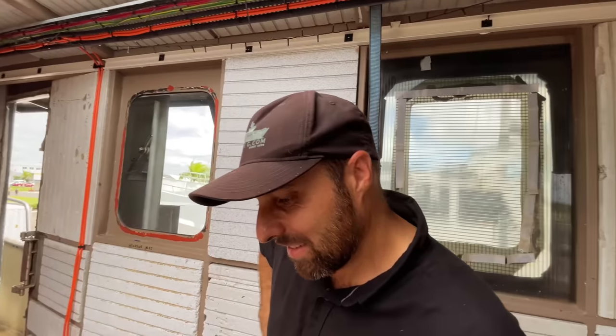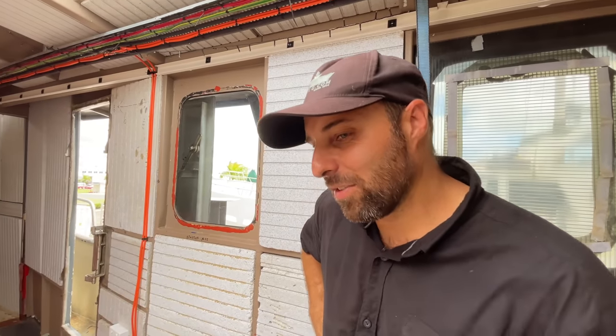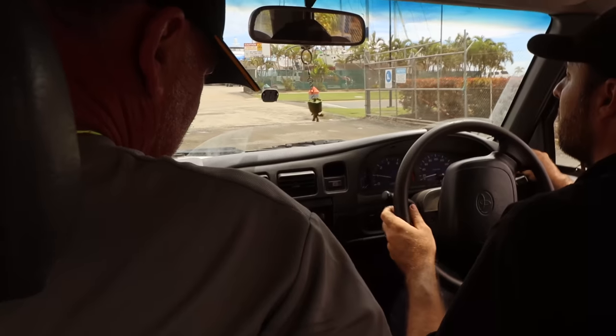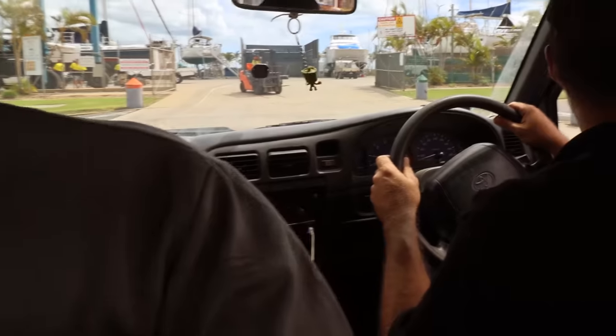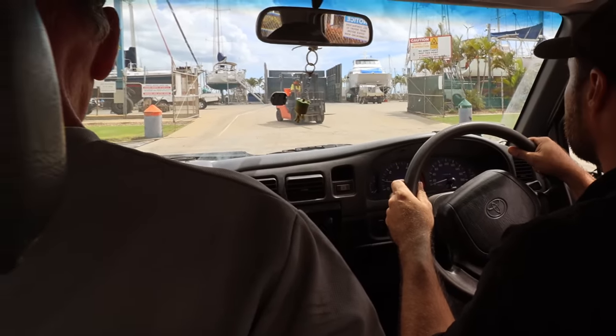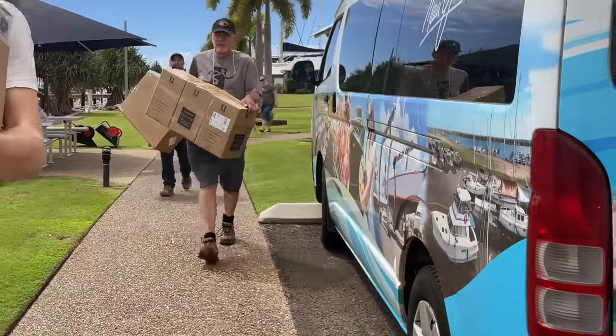And now we need to go and get the solar, which has just arrived. Now we need to get on to the next project. Everything at once.